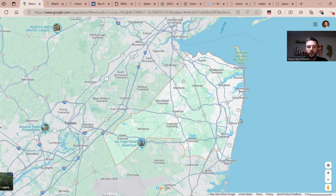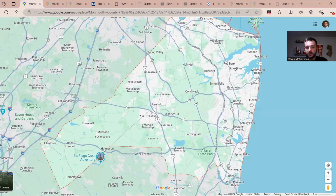There's a lot of major roadways. The first one, or the biggest one, I would say, is going to be the Garden State Parkway. This is going to run north to south, and it's one of two major highways in New Jersey, and the only one that's located in Monmouth. Slightly to the west, just outside of it, is going to be the New Jersey Turnpike.